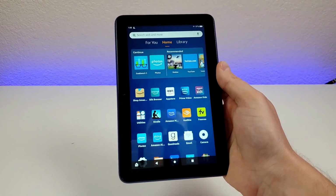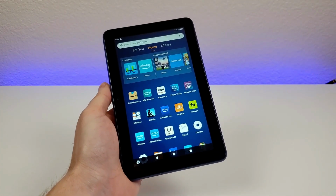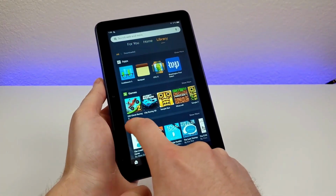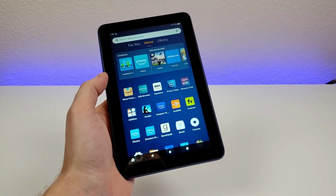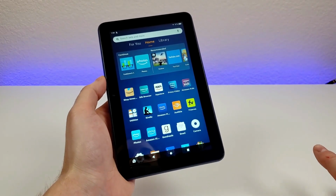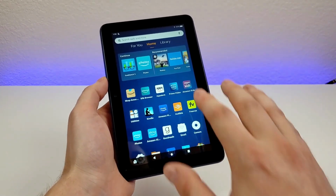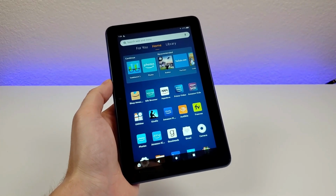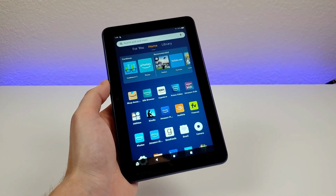Now the software that we're getting is Amazon's Fire OS 8. Now this is built on top of Android 11. However, the whole experience here is very different from any stock Android tablet that I've used in the past. So in addition to that, we don't have any of the Google services here. It does feature Amazon's App Store and a bunch of other Amazon pre-installed apps. So in general, you probably can find a lot of the apps that you are looking for because the Amazon App Store has grown quite a bit over the last decade or so.